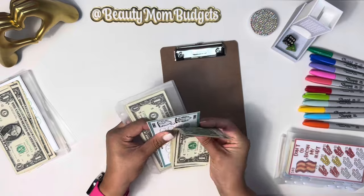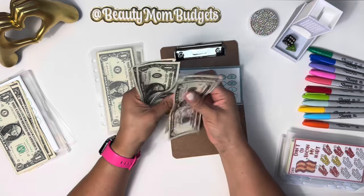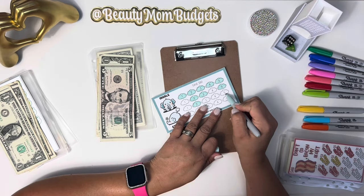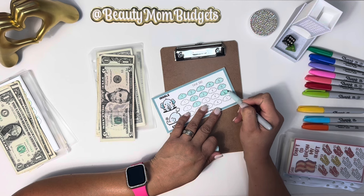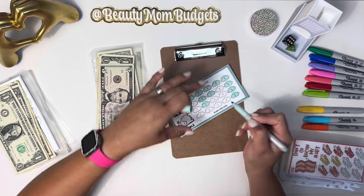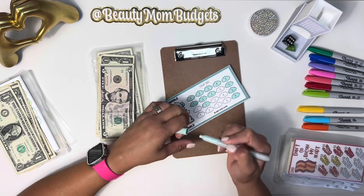Budget with Carly. She got the lucky 5 today. Okay, so for Carly, we have 5, 6, 7, 8, 9, 10, 11. Wow. Okay, 11. So, of course, I'm going to do 5. And then I'm going to do the other 5. So that's 5, 10. And then we're going to finish this one off for the 11. So 5, 10, 11. Okay.